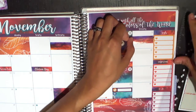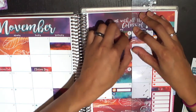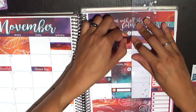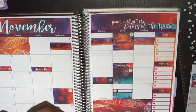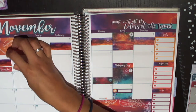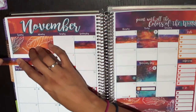So while Doctor Strange comes out, we will actually be at Disneyland, which is kind of cool. Oops, not enough pressure. This washi actually tears really easy as long as you have the pressure in the right places. So there's marking my Disneyland trip, and then I have to do one more over here for the 6th of November.